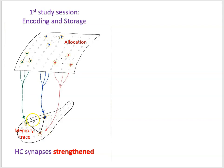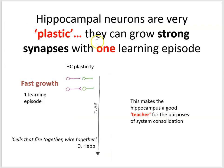The hippocampal memory trace is connected to the cortical memory traces, but the hippocampal memory trace is strong in the beginning. Now, this is because hippocampal neurons are very plastic. They can grow strong synapses with one learning episode. And we'll just kind of show this with our little icon. The synapse here, the terminal, has increased significantly in size, indicating that a single learning event can cause lots of plasticity here, lots of LTP, long-term potentiation. And we get a greatly increased synapse strength right here. And here's the phrase that we noted for plasticity: cells that fire together wire together.